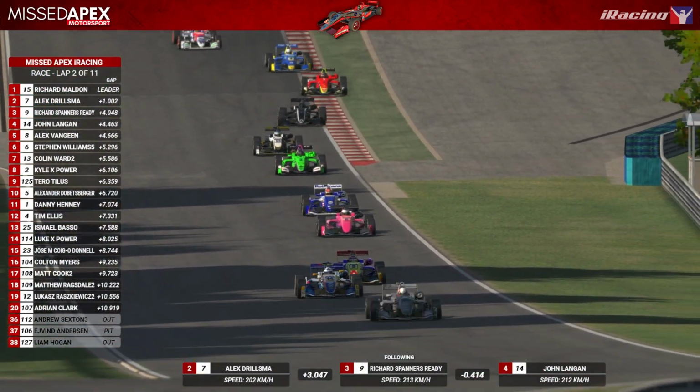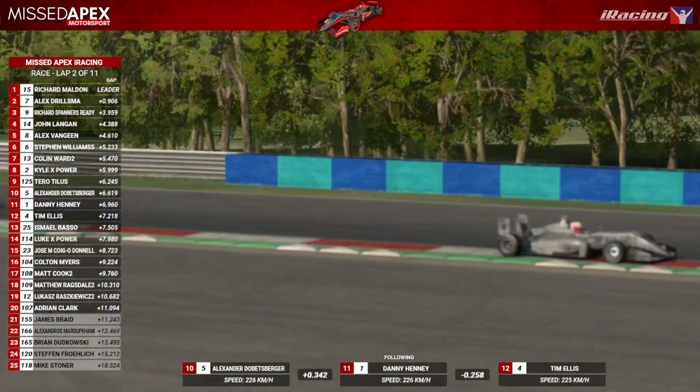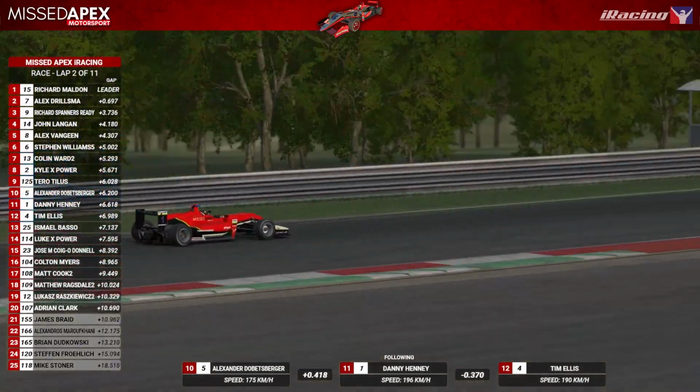Danny Henney, crucially, has made it through the opening lap without any major dramas, it seems. He's in 11th place. Luke Power, I think, has made it through as well. He's in 14th.